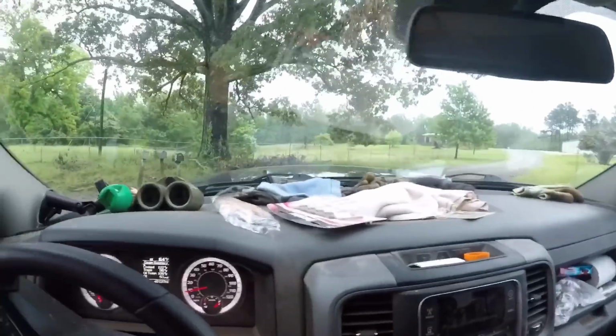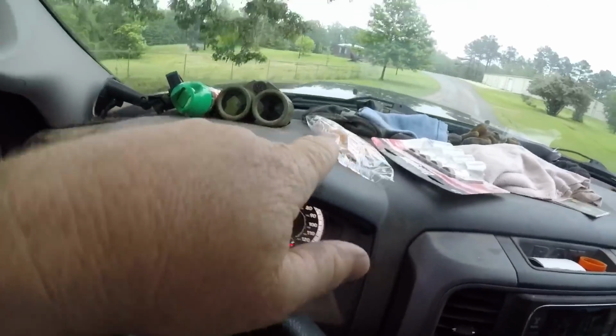Mississippi. Supposed to rain here after a while. Just got my windshield wiper blades on the 16. We finna eat this Pop-Tart. Get down there and do just a couple things.